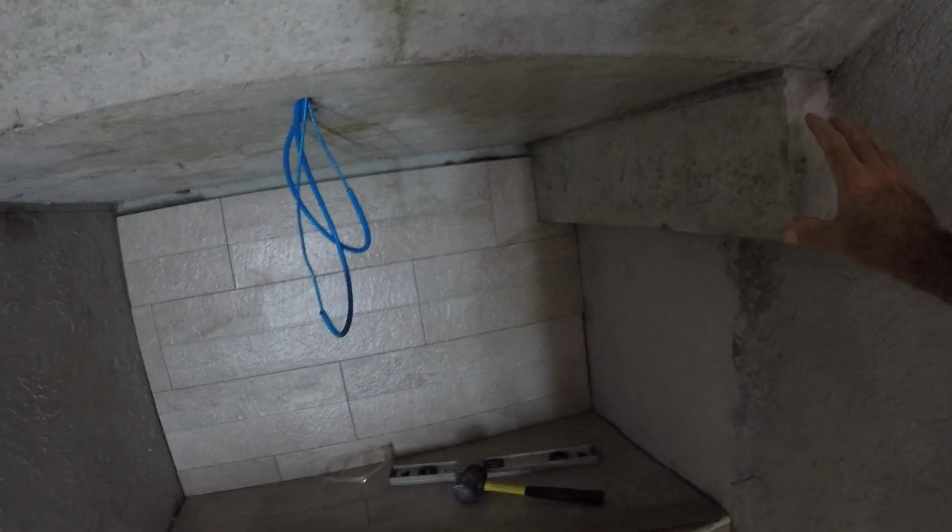So what they're going to do is build some tin works to go across here, and somehow they're going to mount the tile to that. We'll see how that works out.